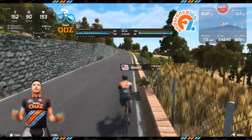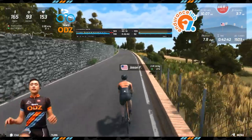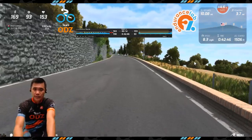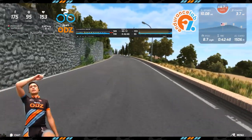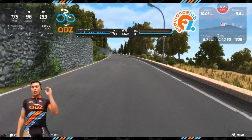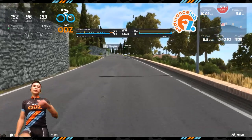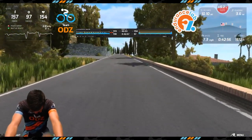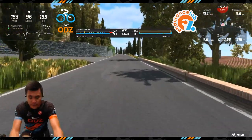The setup we've got going on is Road Grand Tours in the background, and then we've got TrainerRoad running the workout there on the top center. Got three intervals left. All right, let's spin it up.